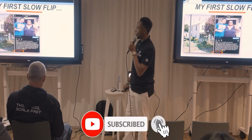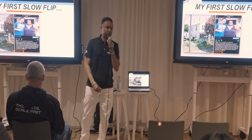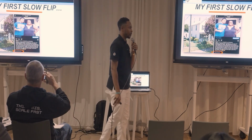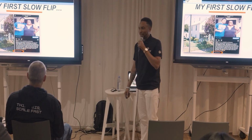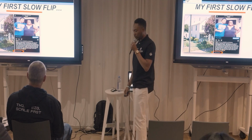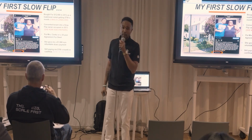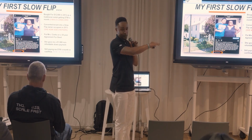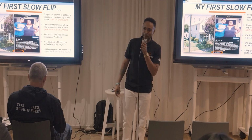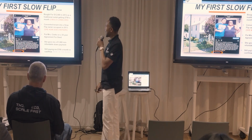Here's my first slow flip. I know it's hard to see, but that receipt is June 25th, 2013. That was when I first became a true cash flow innovator. Before that, I was buying traditional rental properties and I was burnt out. So I bought this property near the end of the Great Recession for $12,000. Those numbers don't exist anymore.